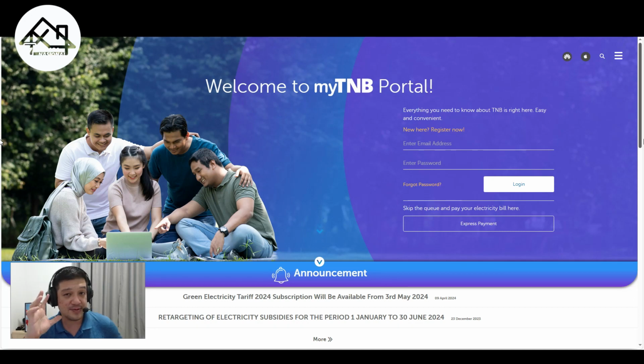Okay, after I've sold my house, I have to close the utility accounts. The water is under the JMC, so that one is no problem. Once the new owner shows the SMP and proof of new ownership, it will be transferred automatically. What I need to close now is the electricity, TNB. So I'm just going to show you how it's done.